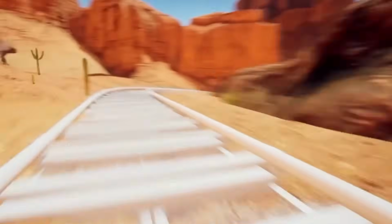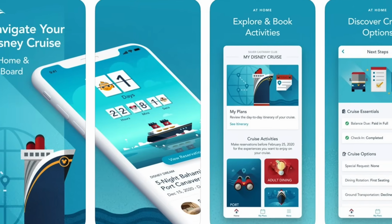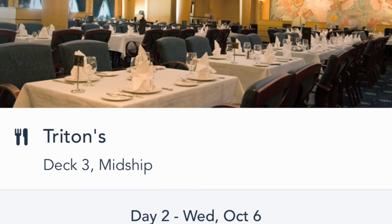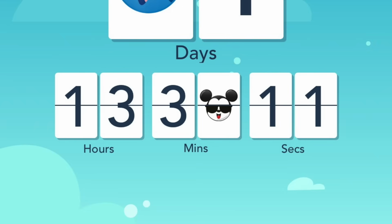They will have open houses at the youth clubs. So pro tip, when you book your cruise, download the Disney Cruise Line Navigator app. You're going to use this app for everything. There's a countdown once you book the cruise.